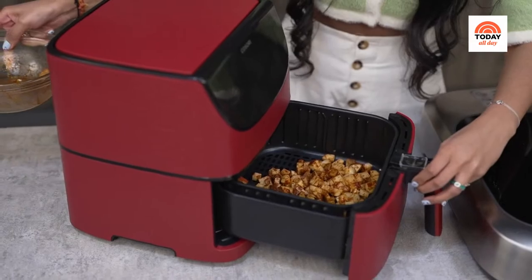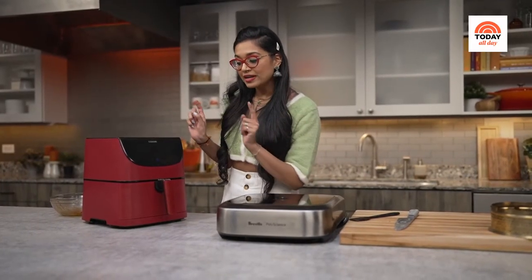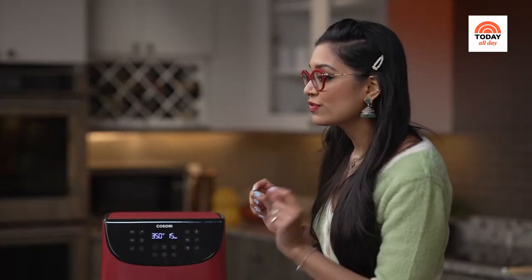Just make sure to spread them out evenly so they all cook. Now every air fryer is different, but I'm gonna cook these at 350 for 15 minutes.